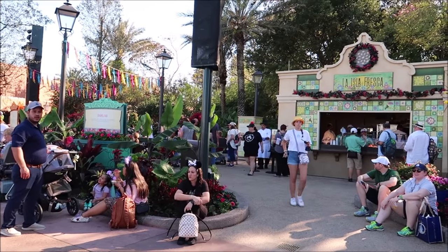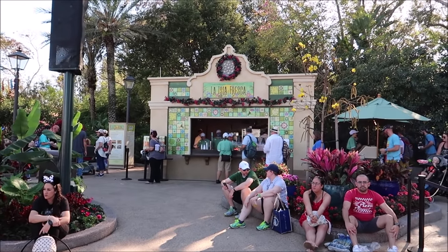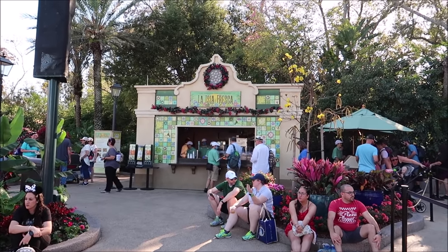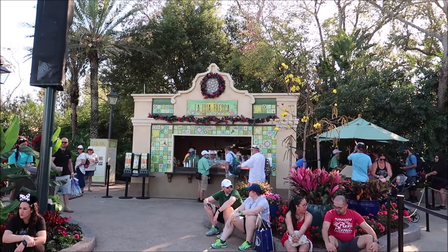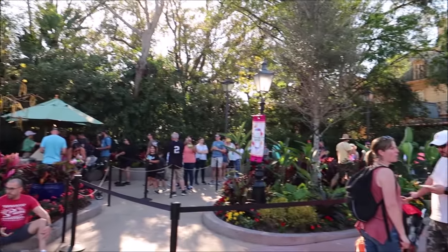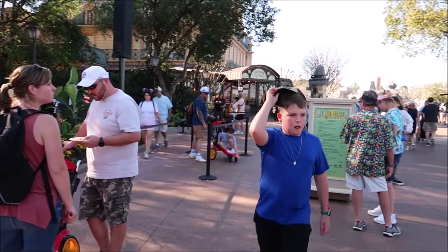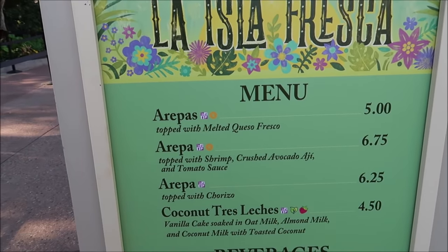Now that the frushi business is taken care of, we decided to move along and we came up to where the Encanto booth was for Festival of the Arts. And I remember a lot of people being upset that they didn't have arepas on the menu. Well, I guess during Flower and Garden, they decided to just make a whole menu about arepas. They added three arepas to the menu to kind of overcompensate for the lack of arepas for Festival of the Arts.